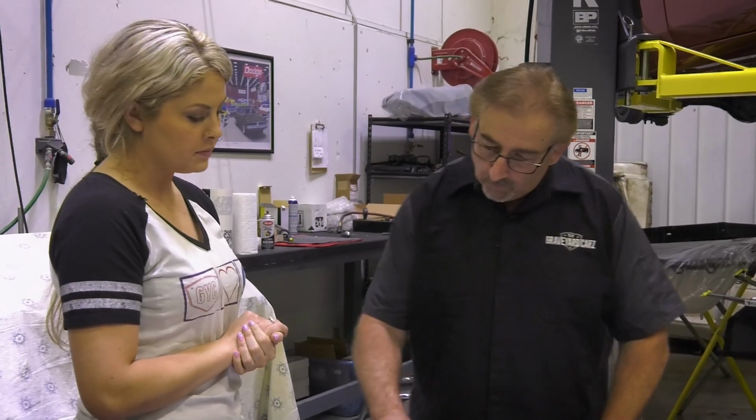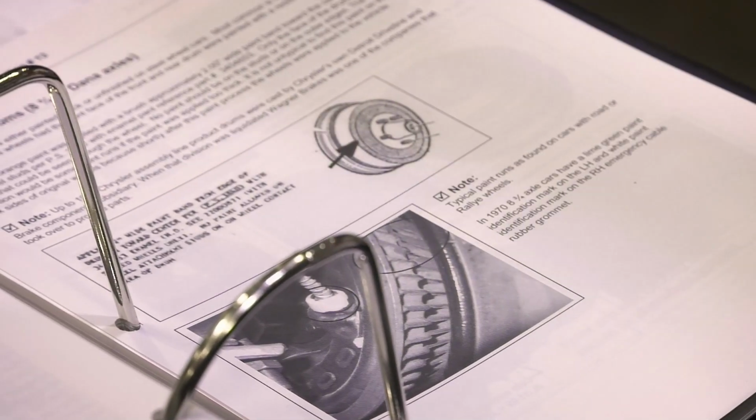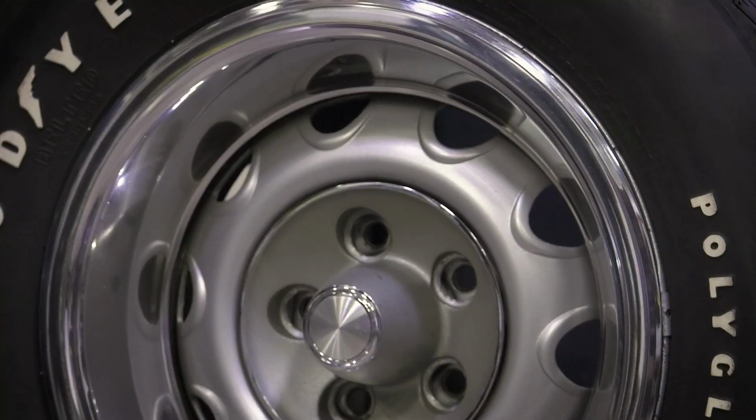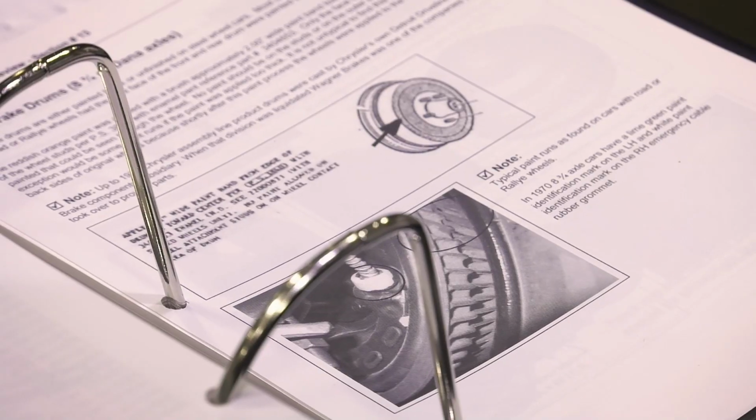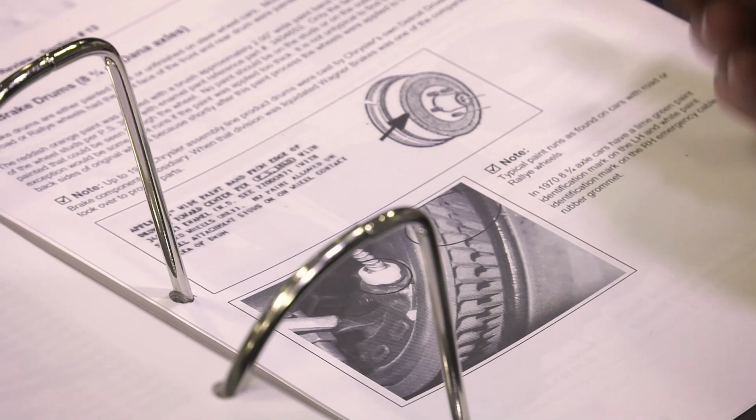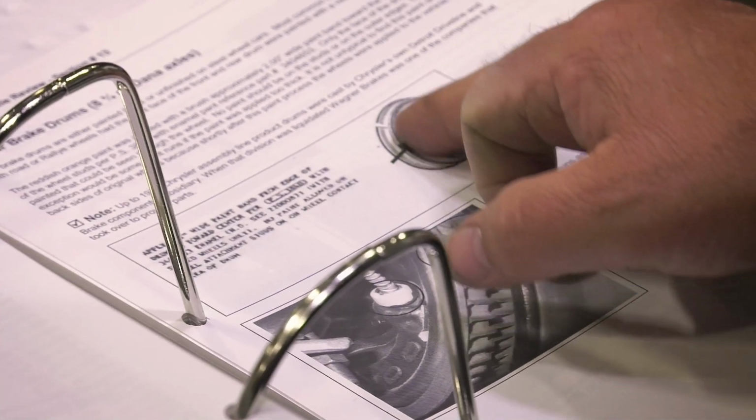Okay. If you look here, this car has styled wheels. If you look at those wheels, you can see the holes in them. That means you can see through the wheel and see the drum. When you had that type of wheel on a Chrysler in this year, they required you to paint this red, about a 2-inch wide patch of red. So you see the highlighted area here?